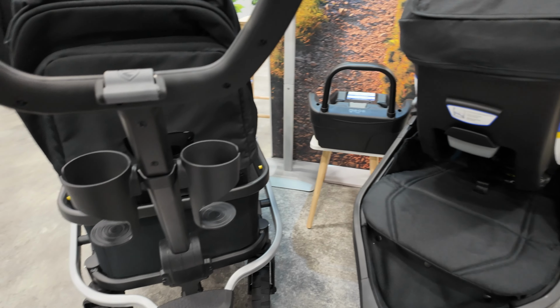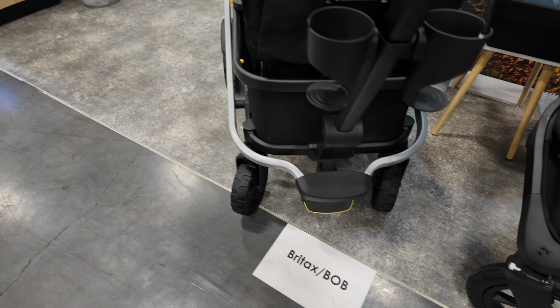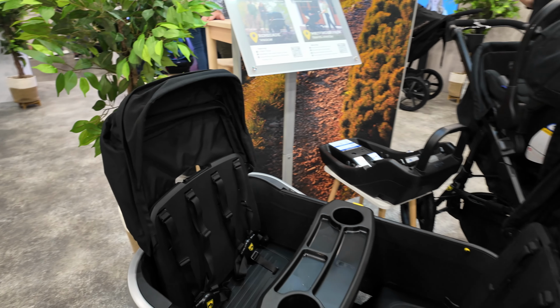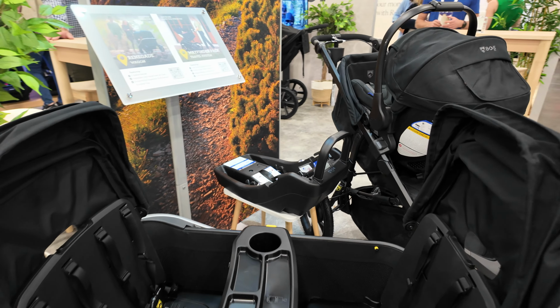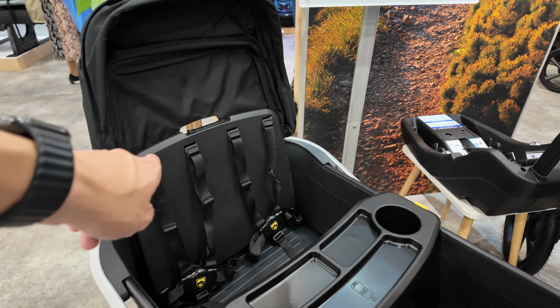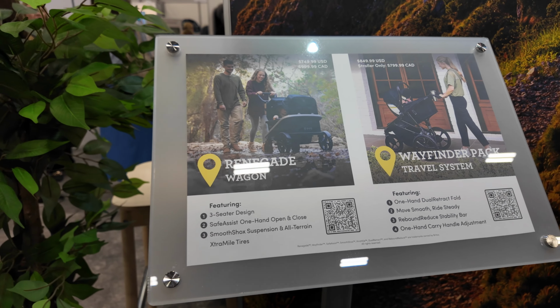Easy brake system. Let me see if I can record myself. Oh, I already barely touched it and then the brake engaged. So I do like this. The tray, nice big seats. Also, it looks like there's actually 2 car seat holders on the side. So it's for a 3-seater. Ah, yes, it is right here. This is the Renegade Wagon 3-seater.